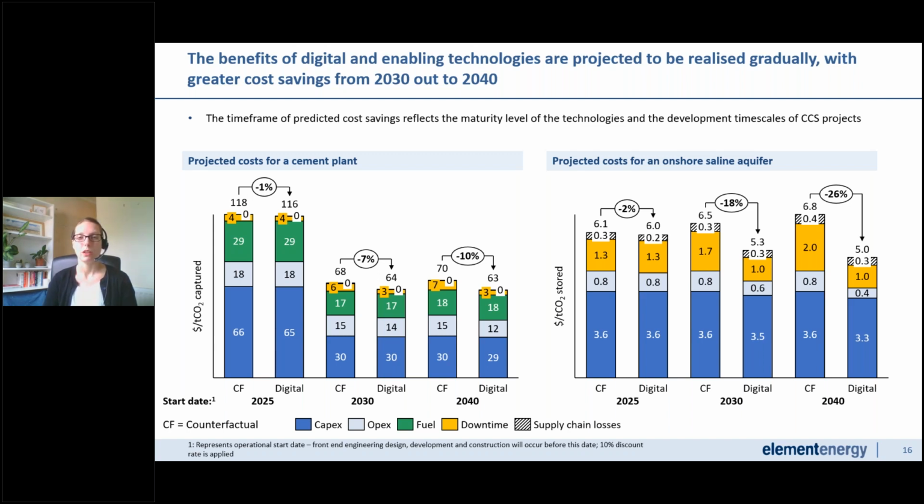So we've tried to account for the length of time in development, construction and operation. So for example, a plant that is going to be starting operation within the next 5 years or so will have already completed or would be about to complete the front end engineering design. And so there would be limited scope for including additional technologies in the project at that stage. But then also there are perhaps few that would affect the construction and capex at this point, or available to do that. So the main applications would be in affecting operational costs.